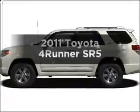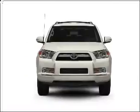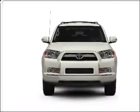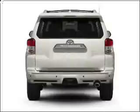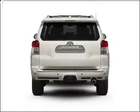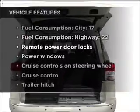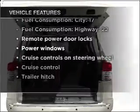Not noticed in this 2011 Toyota 4Runner. If you're looking for a first-rate auto, this one could be yours today. With a reliable six-cylinder engine connected to a smooth-shifting five-speed automatic transmission, brake safely with the anti-lock braking system. And with these notable features, you won't want to miss out on the opportunity to own this amazing vehicle.